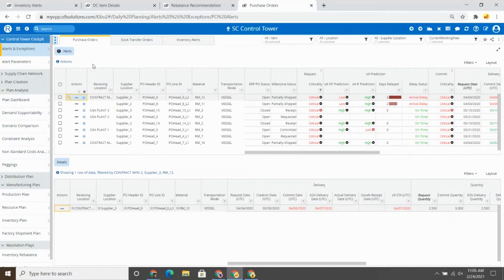Okay. Now, before I go on, let me very quickly show you a simple dashboard. So this is a dashboard for, if I'm a material manager, and I come in, what would my dashboard look like? I just showed you a dashboard with everything in it, the demand and the supply and everything. So this is a dashboard where I am concerned about my POs.